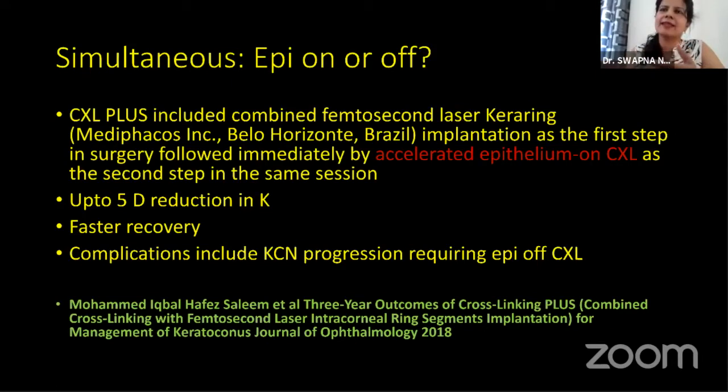So accelerated epithelium-on cross-linking is advocated by a lot, but as we know, and as Dr. Rajesh had pointed out, the effects of a trans-epithelial cross-linking are not quite as good as epithelium off. The advocates of epithelium off swear by it, and they are willing to take the epithelium off on a freshly implanted ICRS to do the cross-linking. So by any of these methods, approximately 5 diopters of reduction in keratometry readings are seen.